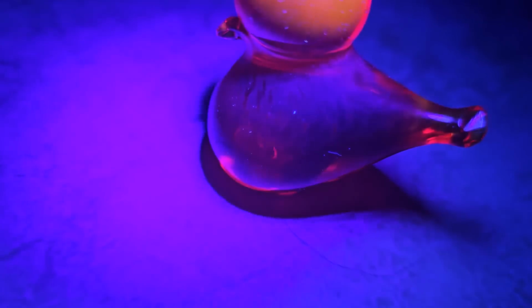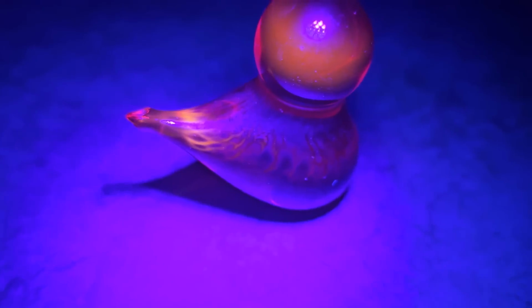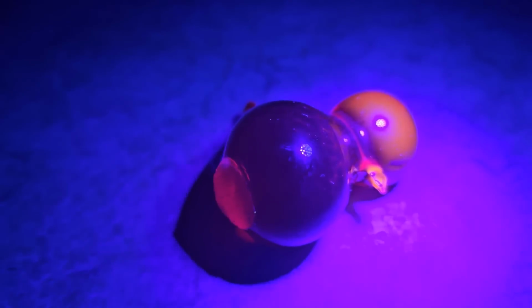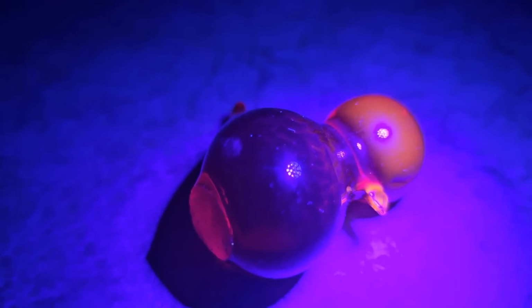His body is a little bit mottled, if you can see that. Let's spin him around. This side too, look at that. Let's do one more angle here. His little beak and face is just glowing in the black light.